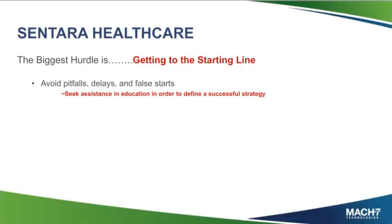Some of the things that I would recommend along those lines: you're going to hit any number of pitfalls, delays, false starts. Seek assistance and education in order to define a successful strategy. So all the things that I put up in the polling question, if you go back and you seek that assistance, whether it's through other clients or consulting firms like Ascendian, I would recommend highly that you do that. Quite honestly, and I've mentioned this to Eric and his team before, I'm not sure that we were educated enough to have selected Mach7 as our vendor prior to engaging with a consulting firm like Ascendian, who educated us and allowed us to become basically smart enough to make the correct selection.